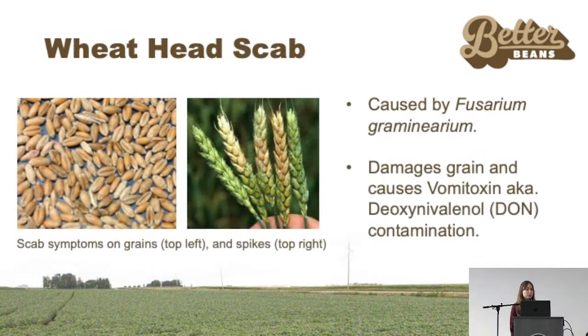So what is wheat head scab? Well, it is a disease that causes the symptoms I'm showing you here. So there's symptoms on grains as well as on spikes. If you walk into the field, you can sometimes see these symptoms about a couple weeks after flowering.